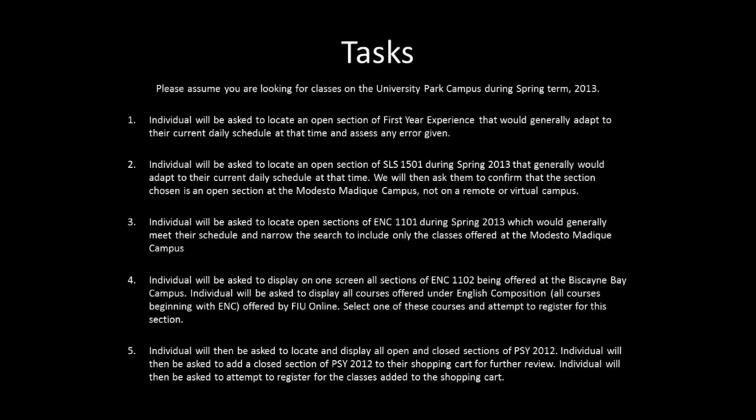There were 5 individual sessions where each participant was given a consent form and entrance questionnaire before they were allowed to begin the evaluation. Once the evaluation was completed, they were given an exit questionnaire to fill out.